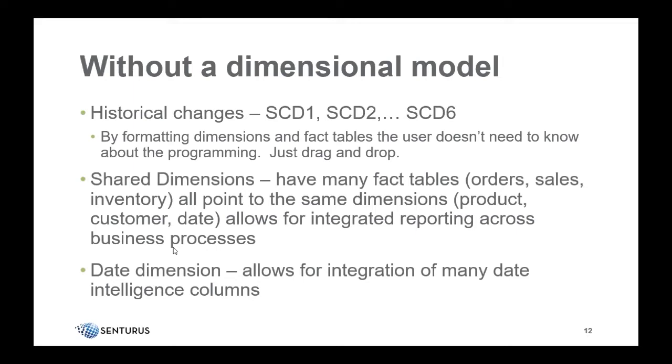Shared dimensions are another big part of the process, with one dimension hooking into many different business processes. The fact tables are typically business processes: a sales order, a purchase, inventory. These are all business processes that hook into a single product dimension and a single date dimension. And because of that, we can report on those things over time and in the same report. And it's all there for you.